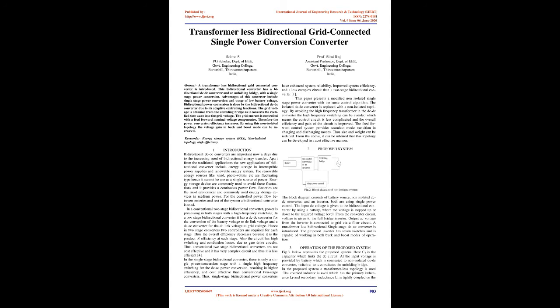Advantages of this converter include single-stage power conversion and usage of low battery voltage. Bidirectional power conversion is done by the bidirectional DC-DC converter due to its adaptive controlling functions. The grid voltage is obtained from the unfolding bridge as it converts the rectified sine wave into the grid voltage. The grid current is controlled with a feed-forward nominal voltage compensator.